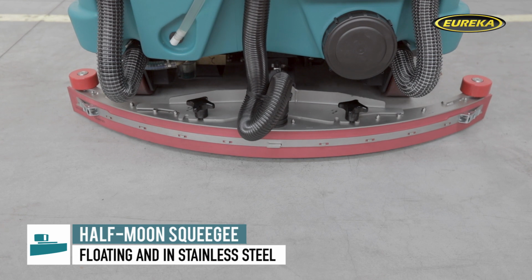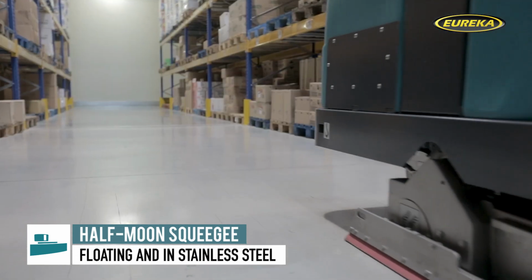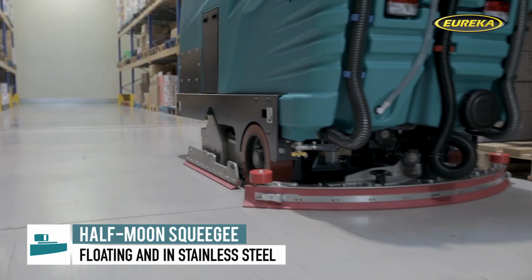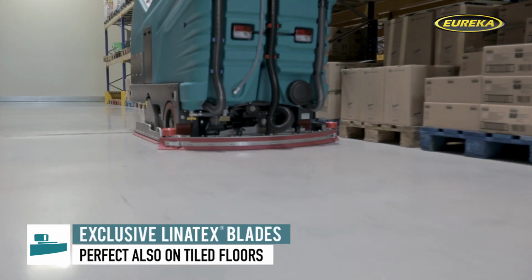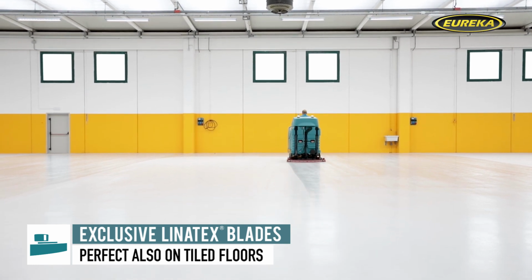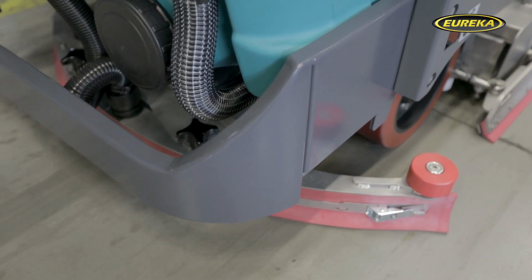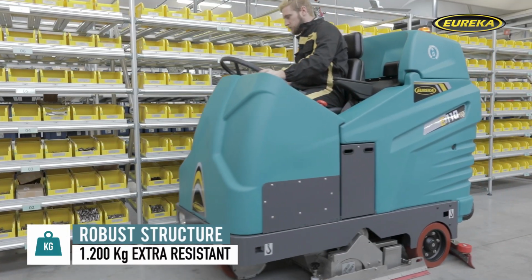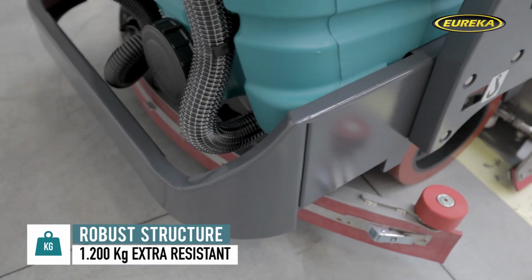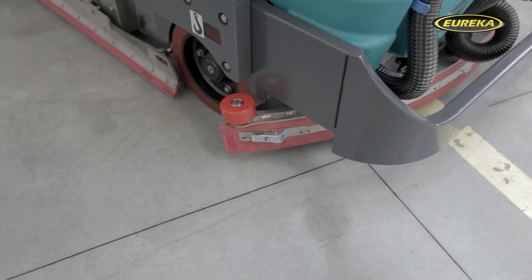Drying system with stainless steel floating crescent-shaped squeegee and vacuum system with 2 3-stage motors. Exclusive, uniquely designed Linetex or Primothane squeegee blades to ensure optimal drying even on floors with wide grout lines. Extremely strong and stable frame structure. The machine has a total weight of 1,200 kilograms.